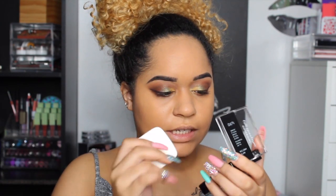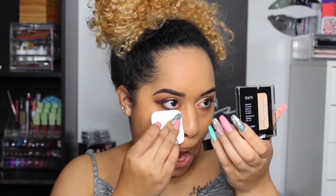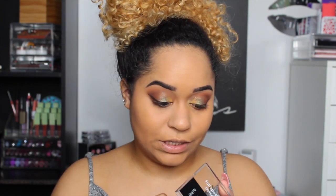I'm gonna take the sponge and set under my eyes. This is the shade 105 Light Neutral. That's very smoothing. It looks very smooth under my eyes right now.